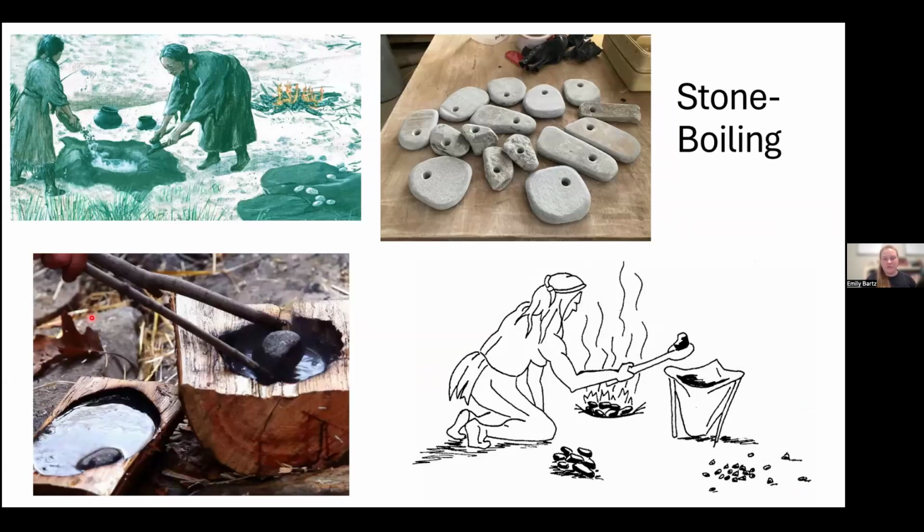And here's some photographic examples of stone boiling. And you'll notice that in none of these examples do I show pottery, because stone boiling is something that you don't necessarily need a pot for. You can dig a hole in the ground and boil. You can use a hollowed out tree stump and boil, or you could use an animal skin and boil. And this is how boiling was done prior to pottery, but interestingly continued to be used for this once pottery hit the scene.